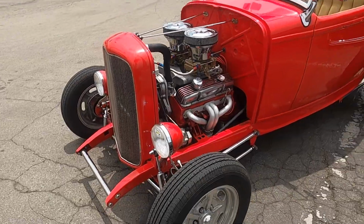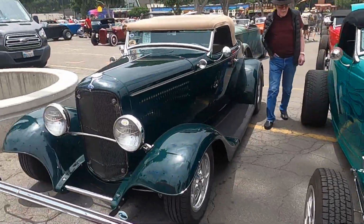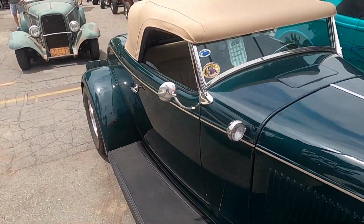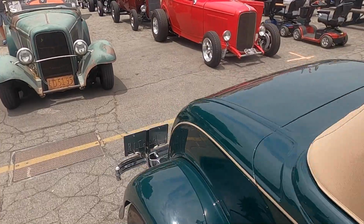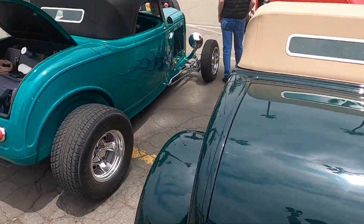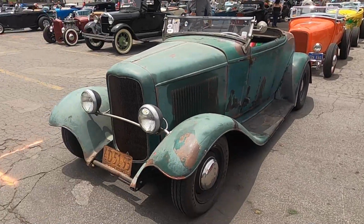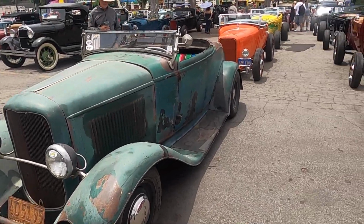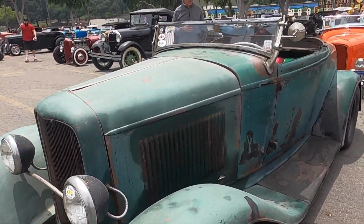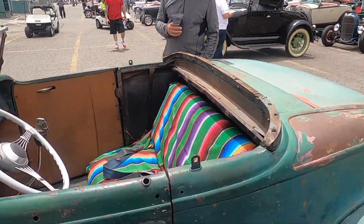Now, one thing about these classic hot rods is there are probably nearly as many owners riding around on scooters as there are 32 grills. So in the background, you can create a drinking game that's sure to send you to the ER by taking a drink every time you see a person on a scooter. Needless to say, the scooter rentals made plenty of money over this weekend.